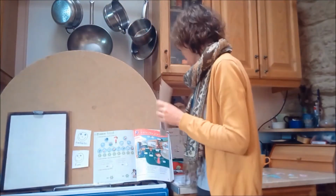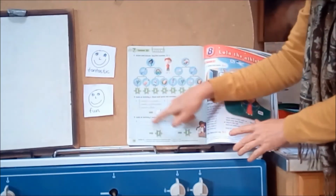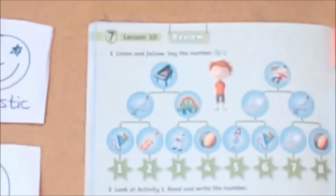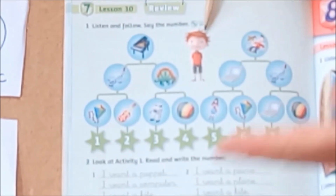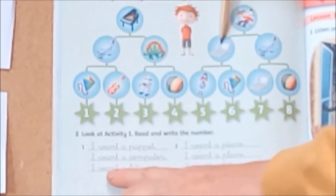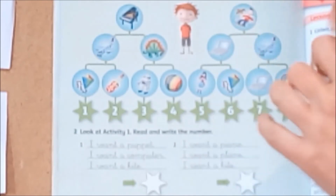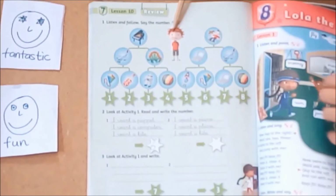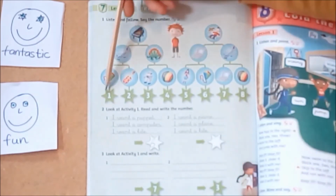Well done. Right, come over here. We're going to look at class books. We're going to look at the review. More Monty. Monty hasn't got any toys. So first of all, Monty says, I want a puppet. I want a computer. I want a kite. What's the number? Number 6. Let's write it in. Now you can do it. Monty says, I want a piano. I want a plane. I want a kite. Write the number.